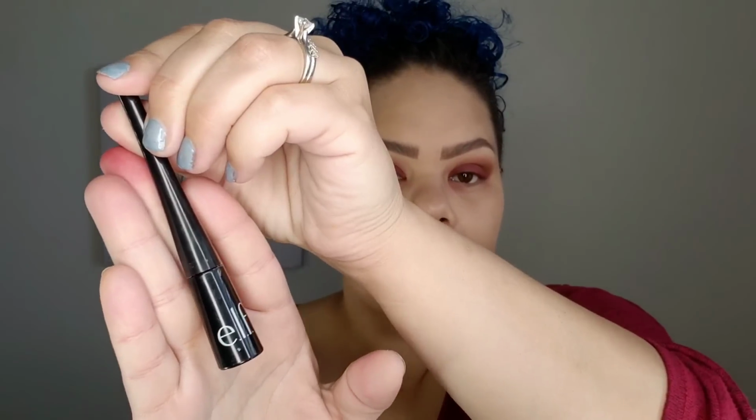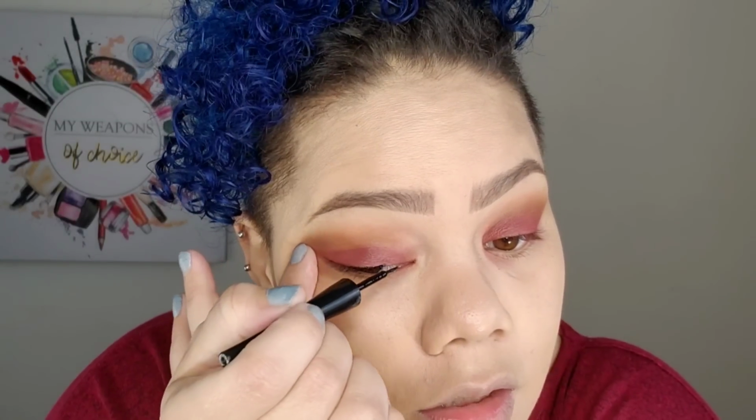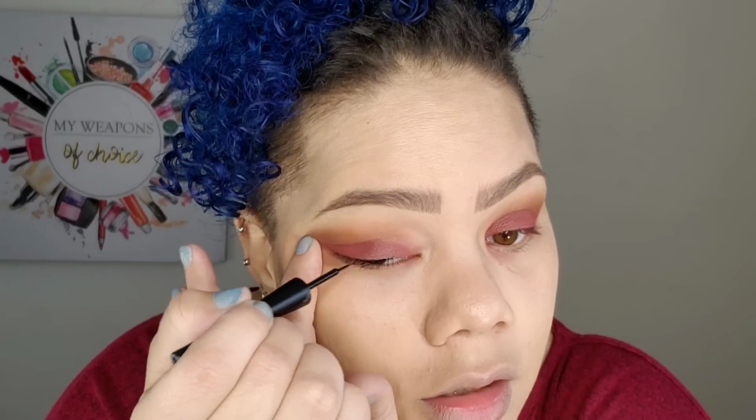I'm gonna go ahead and do just a thin liner across my lash because I'm gonna put lashes on, and that just hides the band a little bit. I'm gonna use the e.l.f. liquid eyeliner for that. I like this because it has a tiny brush, as you can see, and it's super easy to use. I'm just gonna go ahead and do a super thin line.